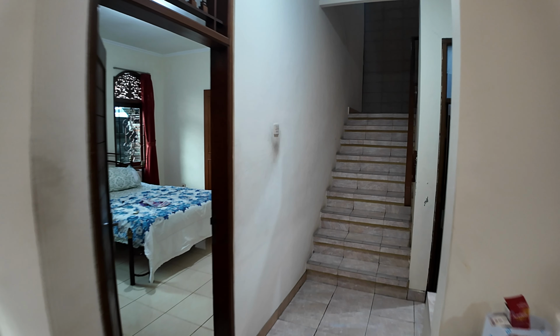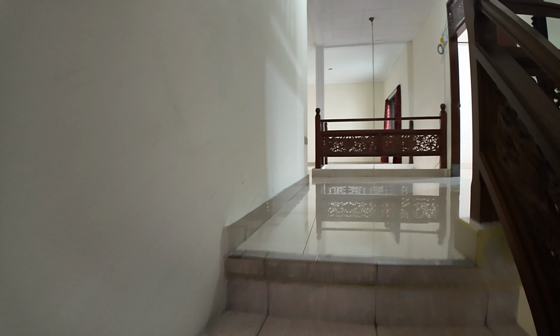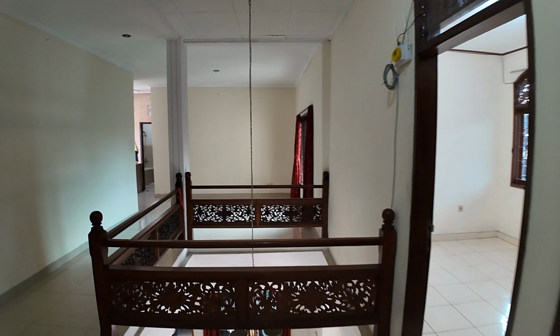Okay, so back from our first bedroom. Now we're going to make our way up the stairs. Big high ceilings here. Huge balcony area here on the top. Absolutely huge space. There's quite a bit of wasted space actually.